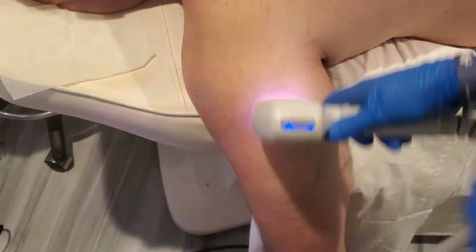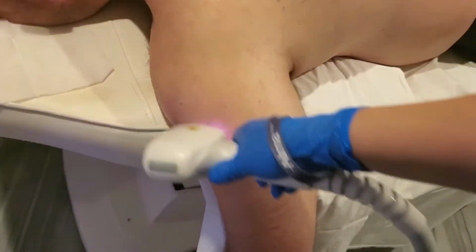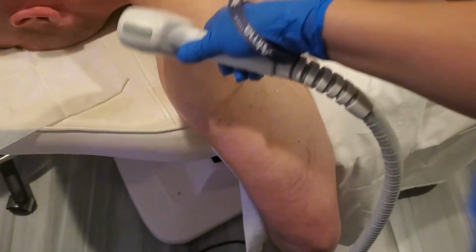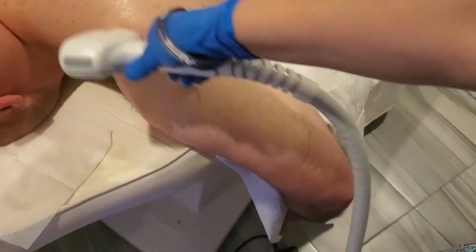Like I mentioned before, the laser needs to be broken up into different sections. So I like to start on the arm and then work my way over to the shoulders and then to the back. Each section is timed by the size of the area, so I'll know exactly when I need to stop.